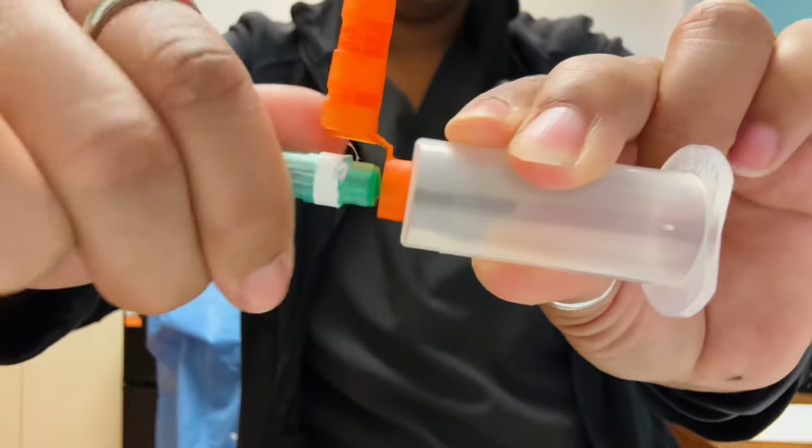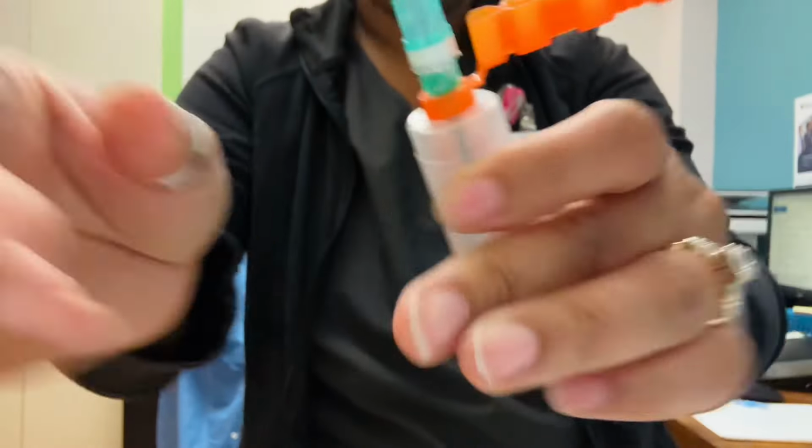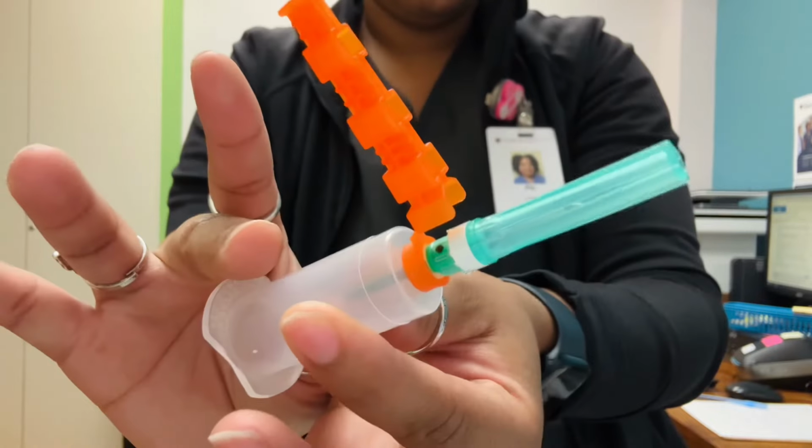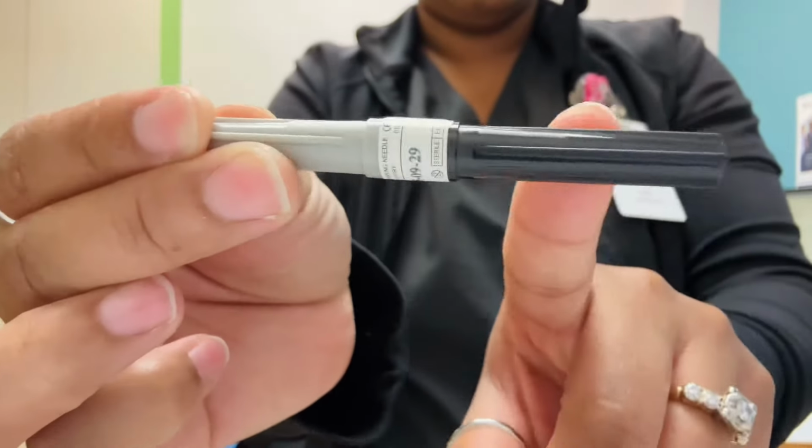All you're going to do is twist it in place so that it is firmly secured. Also, just be cautious to make sure that you do not puncture yourself, because the other side with the rubber sleeve is a needle. Do remember that. Now I'm going to demonstrate again for you.